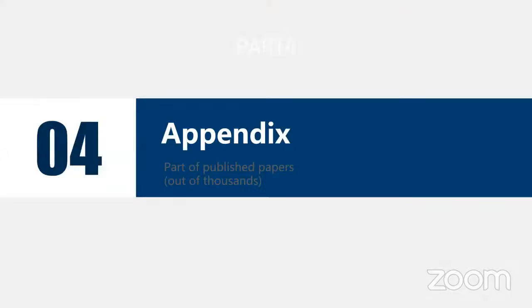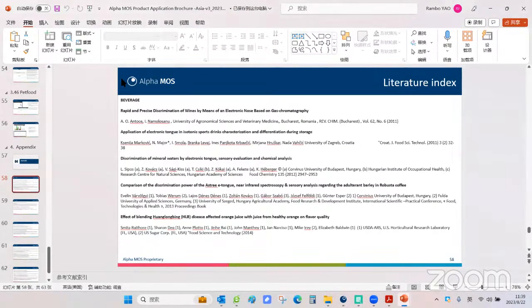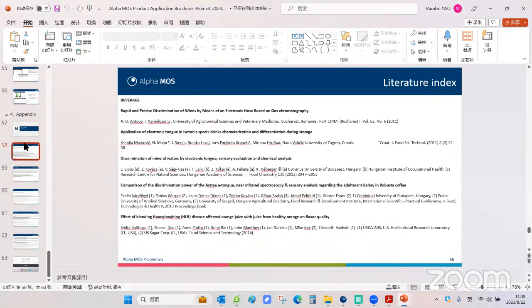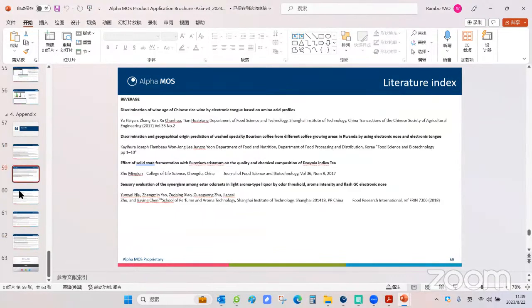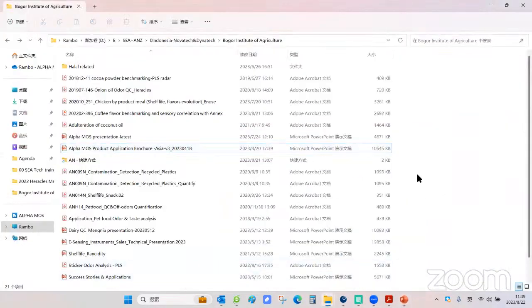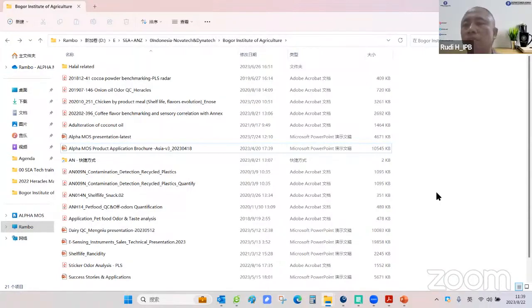There are also some publications. Our French colleagues in France are collecting the publications every season, every 3 months, and there are a lot of papers that can be found. So if you are interested in some product categories, for example snacks, we can provide the literature or the publications list to you.